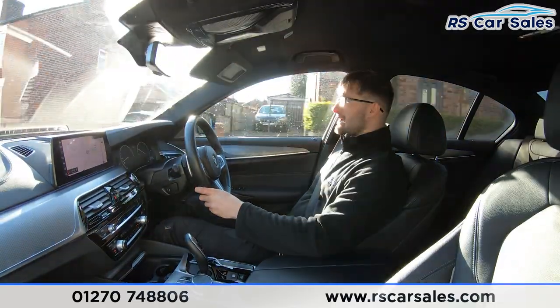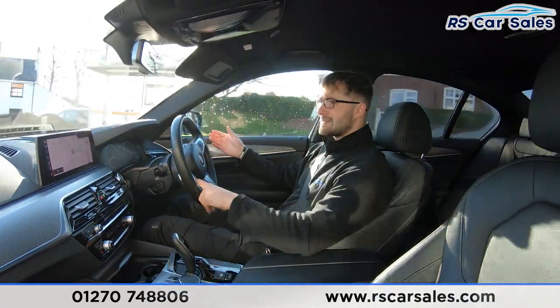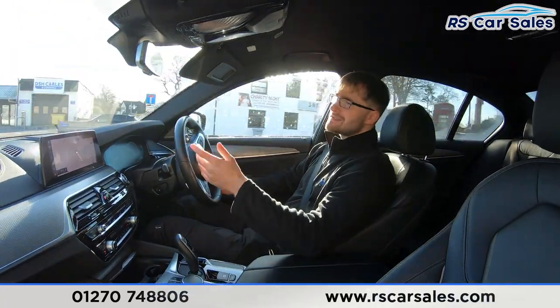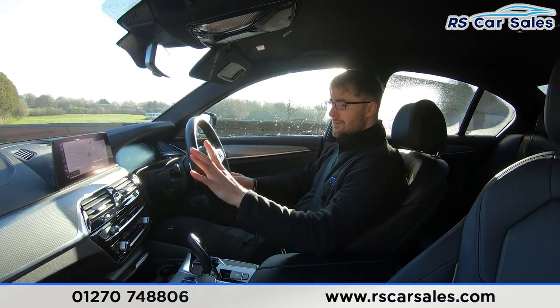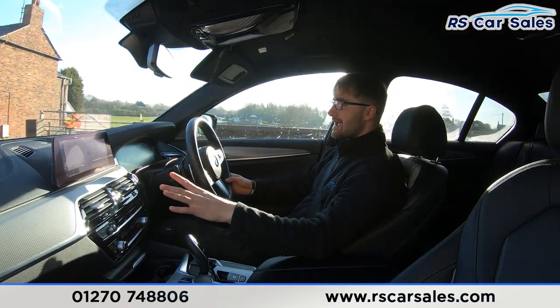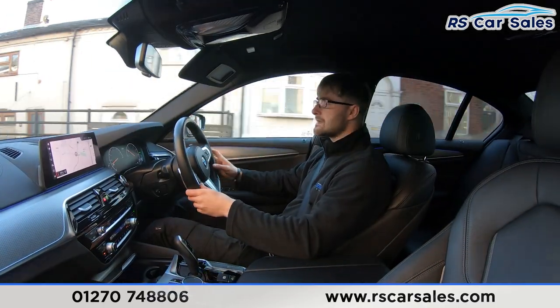Now on this vehicle, you do have your electrically adjustable seats, which are also heated, perfect for those cold winter mornings like today. They're very comfortable, you can quite easily do 200, 300, even 400 miles in this vehicle, and still get out feeling fresh. We have your dual zone climate control with ice cold aircon for those hot summer days, matched with your heated seats for those cold winter mornings.